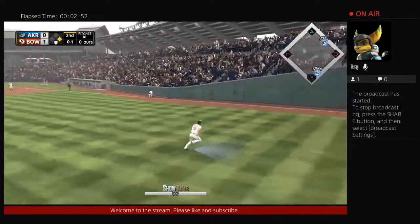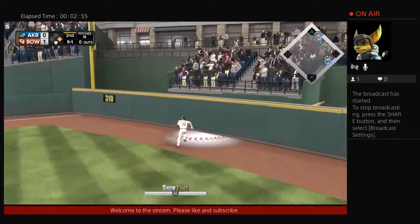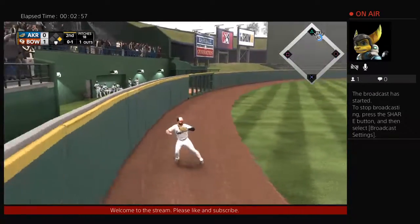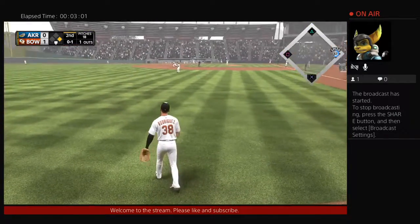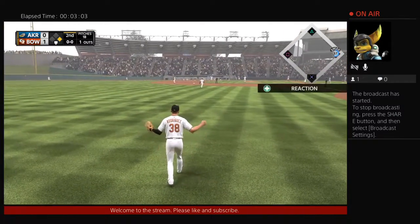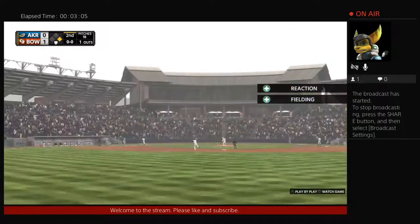Pretty well struck, high and deep to left field. Rodriguez racing back on the warning track. He makes the catch. Time for a look.